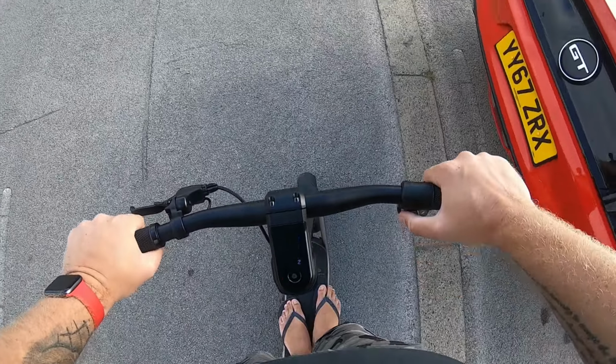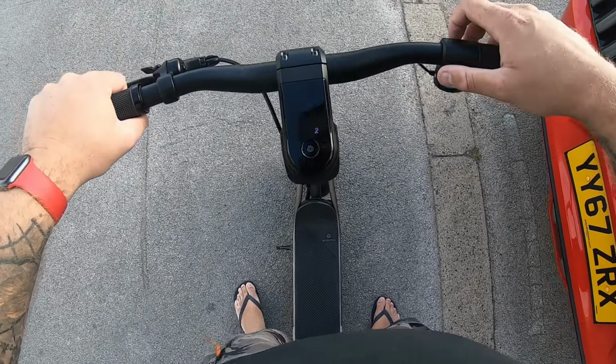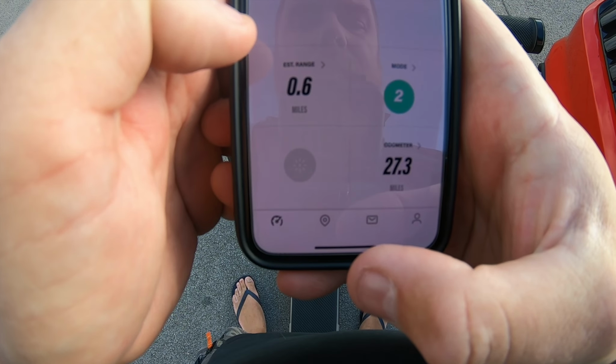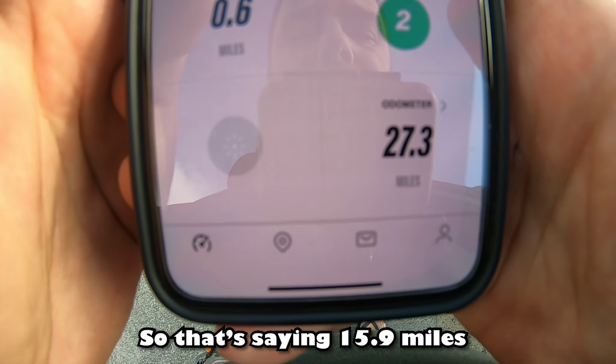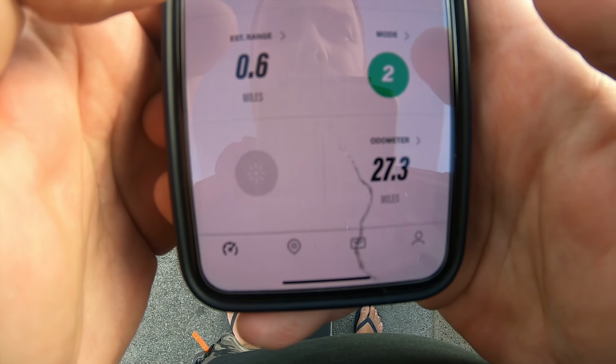Right, that'll do. Regenerative braking still works, eh? Right, let's see what the app says, shall we? 3%. It's saying 27. Now it started off at 12.3, so that's 15 miles, but I don't believe it. Don't believe it at all.